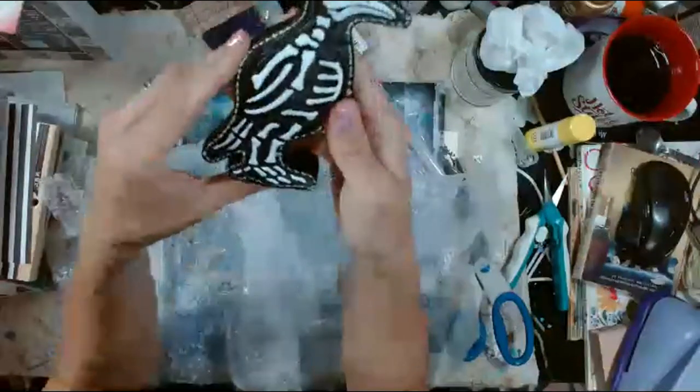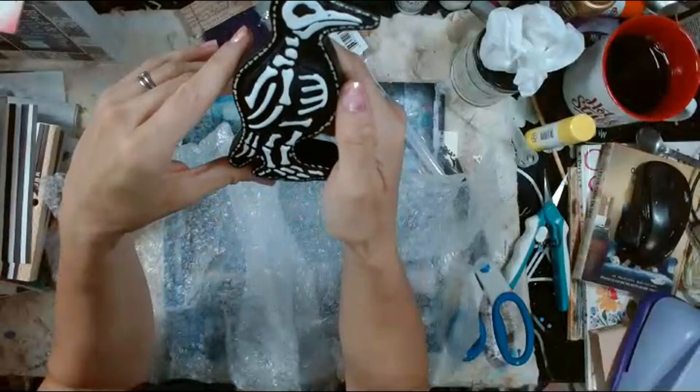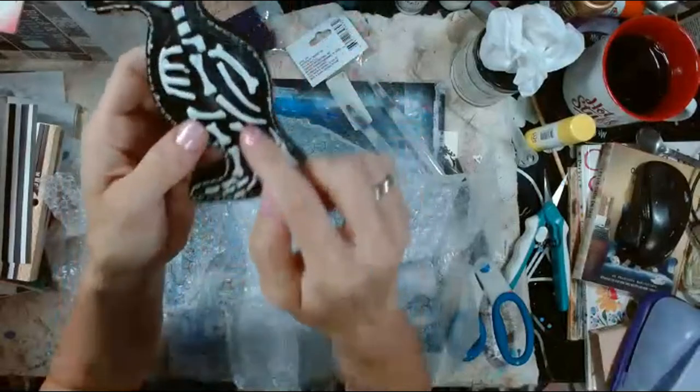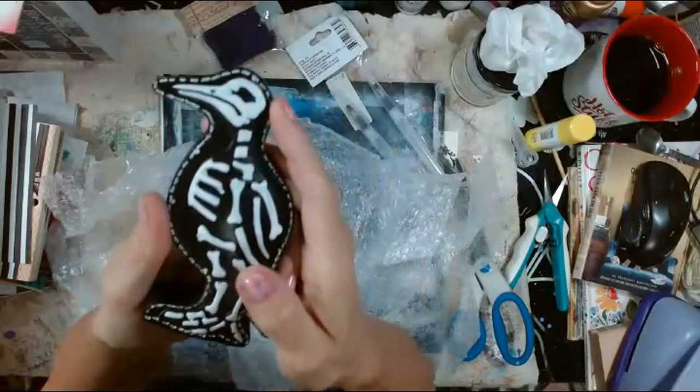It's a bird. Don't ask me why I bought this either. Was this the first purchase I made, and I thought it was a stamp? I bet you I thought this was a stamp.